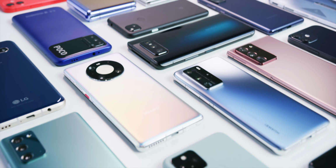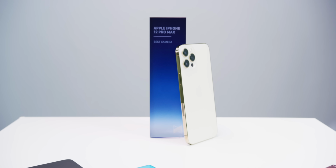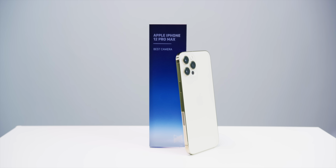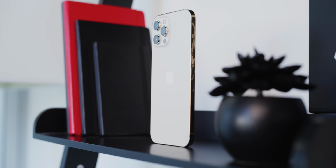So look, a lot of people care about camera. The best smartphone camera of the year this year, just from its prowess across the board with photos and videos and versatility, goes to this highest end iPhone, and they've reclaimed their crown. It's just hard to beat overall.